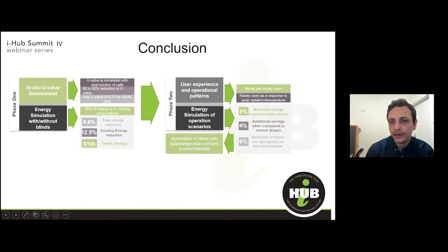Second phase, user experience. We found that most people, as they had an HVAC, prefer to leave the blinds open. They rarely use them as a response to solar radiation because mainly they rely on air conditioning for heating and cooling. And then energy simulation of the different operation scenarios shows that 9% is the maximum energy reduction when the blinds are closed. 4% is additional savings when the blinds are compared to normal drapes, and a 6% reduction if the blinds are operated in an informed manner.